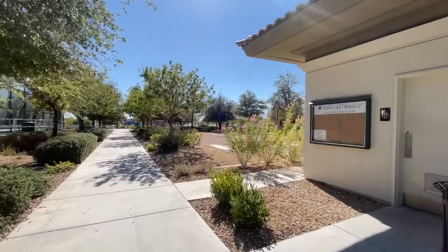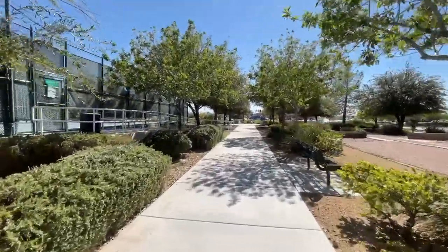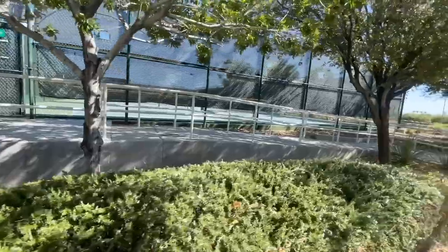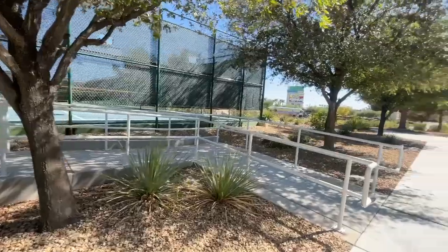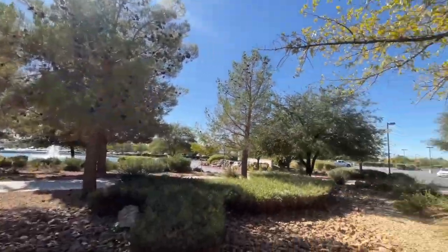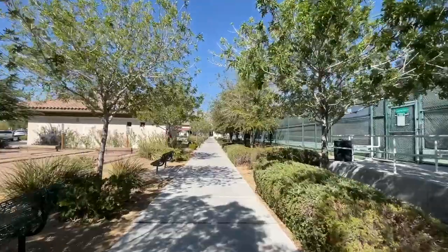And then these are horseshoe pits right here. This court looks smaller, so this looks like a pickleball court. I don't know how many pickleball courts or tennis courts they have. I like the water feature in the front of the community. And right there is Aliante Parkway across the way. So we'll go inside the clubhouse and check it out.